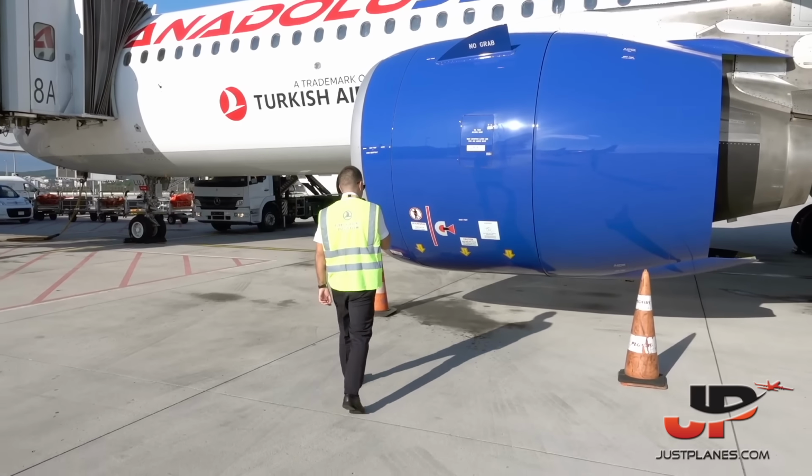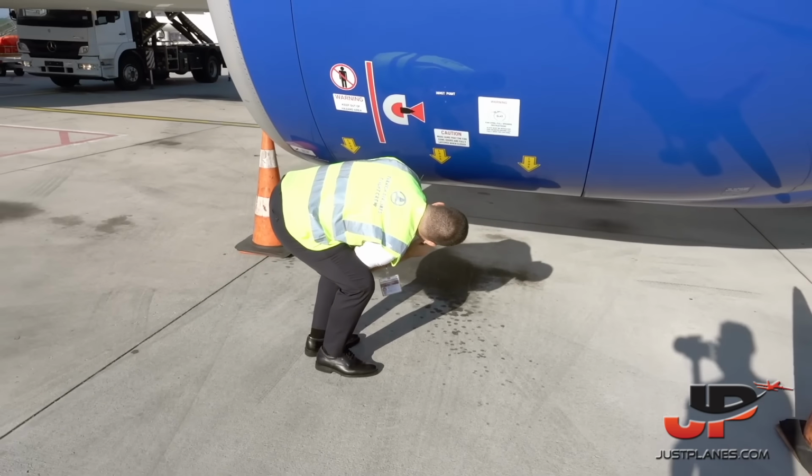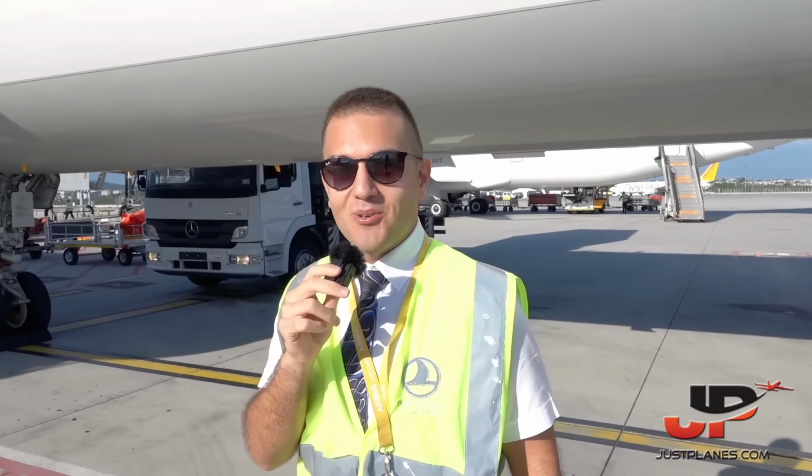Looks good in shape. I'm checking if the latches on these stairs are secured. Yeah, everything is in good shape. And there we go, we finish our walk around of this Airbus A321neo. Let's go to the cockpit now.